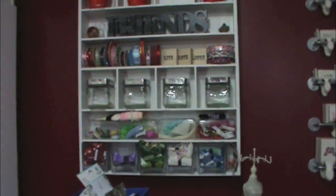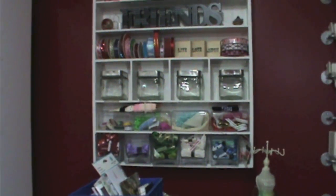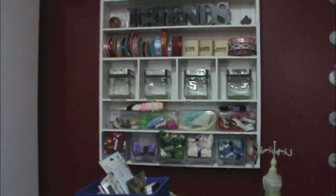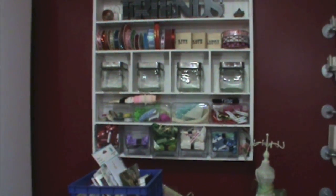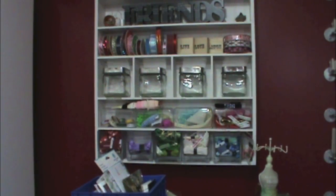And here is this. I don't use this to its full potential anymore. I used to have my flowers in those containers and stuff like that, but they were just getting smushed in there, so I've changed that up, and I did a video on how I store my flowers now.